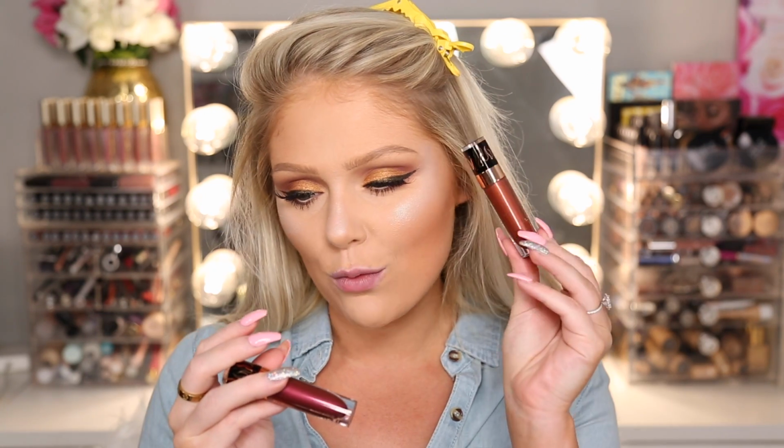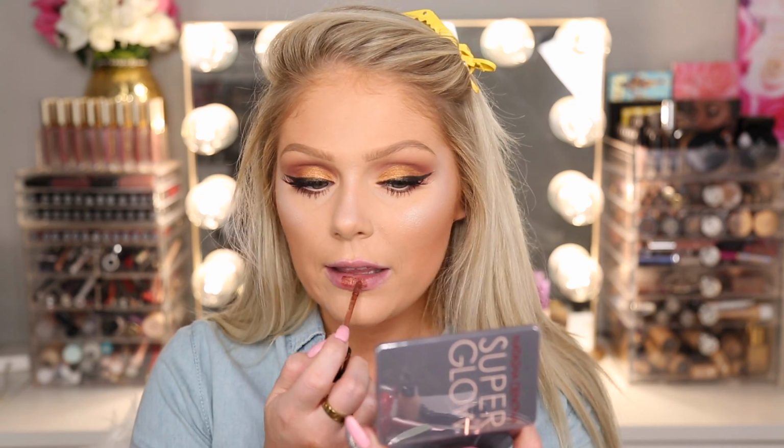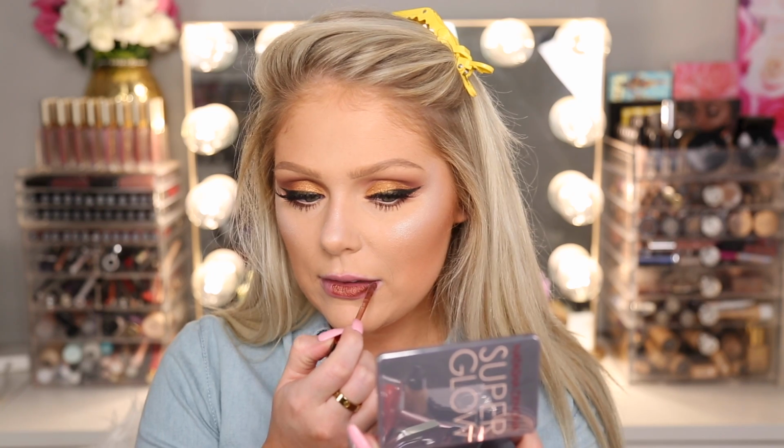All right, now we're gonna move into the fire colors, which seem much more my taste. We have a rusty orangey one, and then a true reddish wine one. So I'm gonna go in with this one first. This is Queen's Blood, and I'm going to apply this.